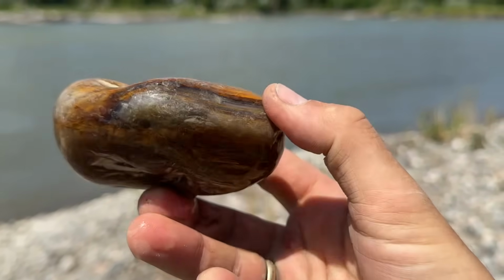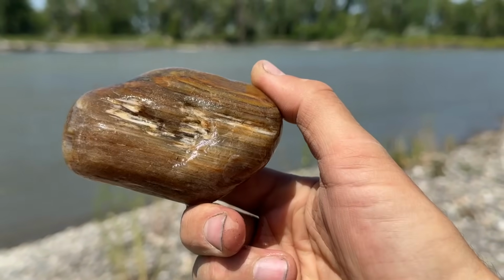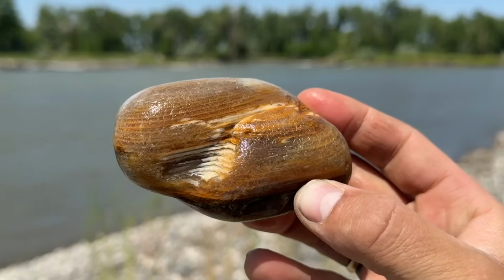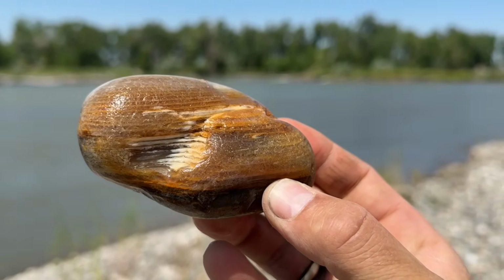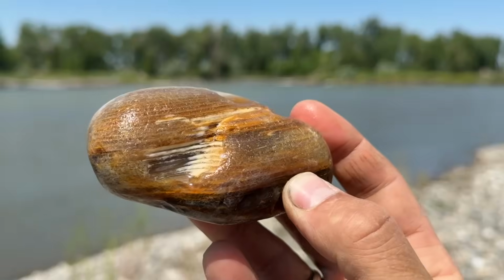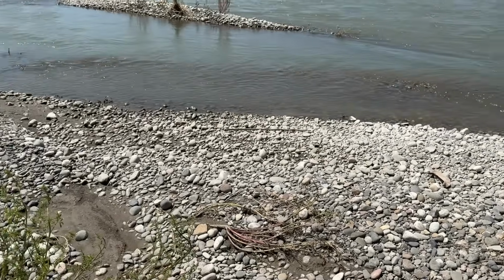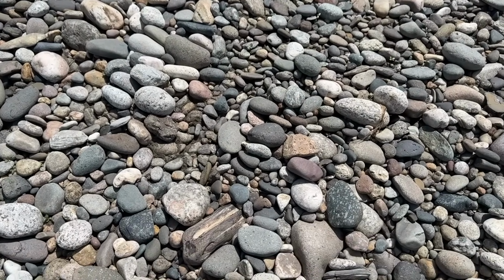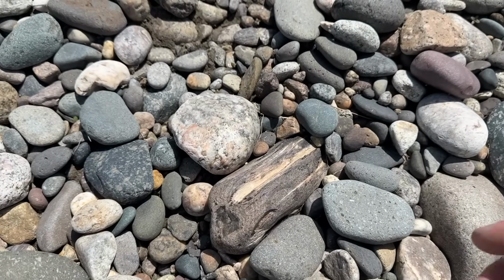That might be one of the prettier pieces of agatized wood that I've ever found. Just the tree rings and the color. Oh man, that is just gorgeous. Super cool. I think today is gonna be a petrified wood day, guys, because that's all we're finding mostly.